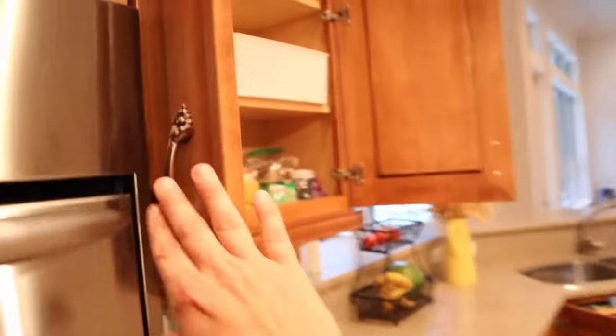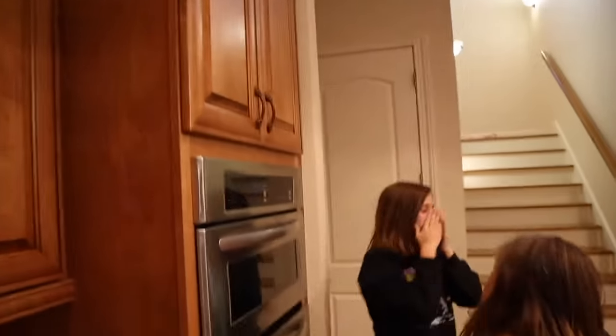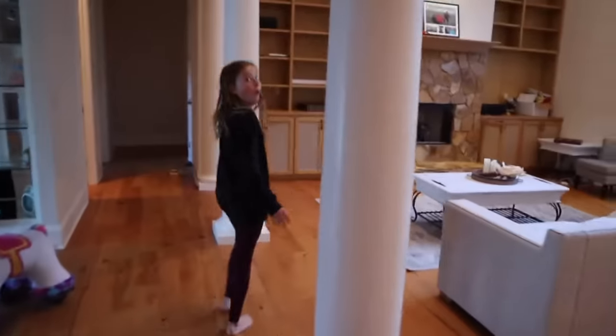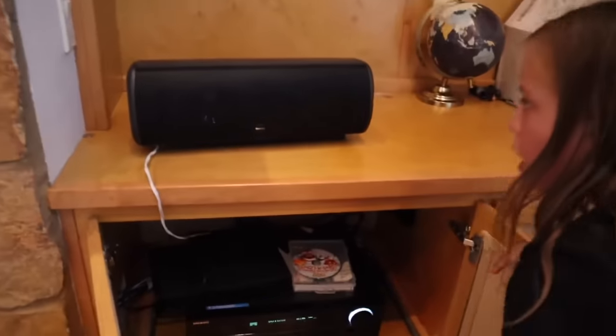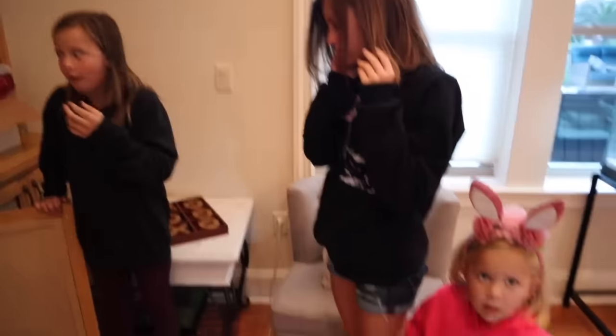Upstairs. She's all these cabinet doors. This is just like weird. What's up, Aydah? I already shut some of them. Okay. Alright, that's it. Oh my gosh! What is that? That scared me so bad. What was that? That actually scared me. Like, she wasn't there. This is just getting weird.